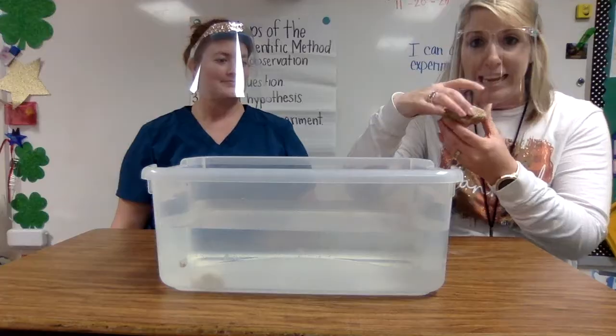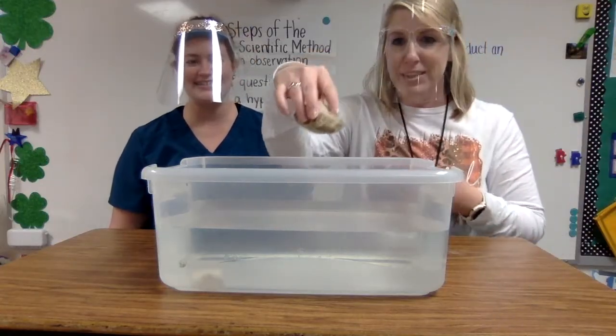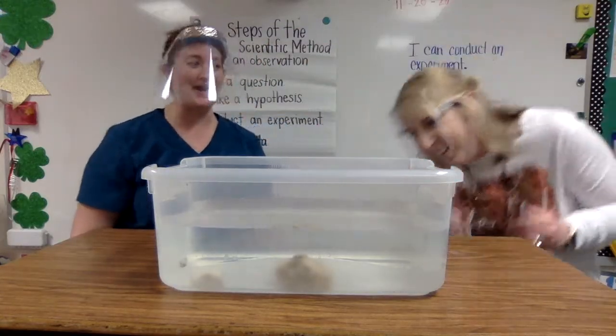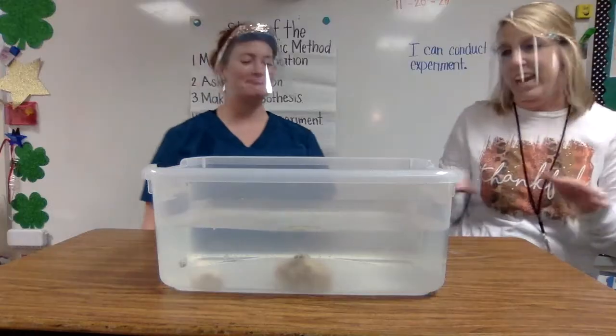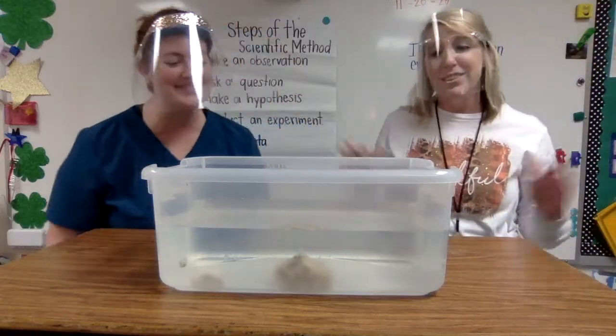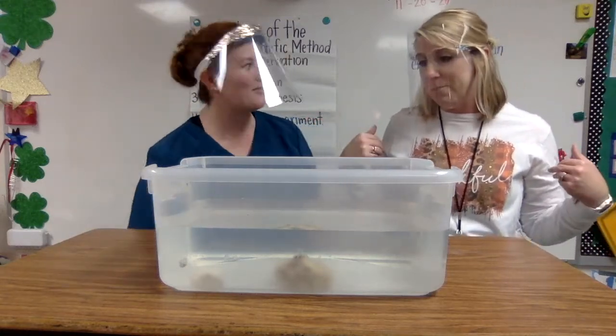All right, let's see. It's really heavy, so I don't know if it's going to be able to float. All right, let's do this one in the middle. Oh my gosh. Oh, that was a big kerplunk. Yeah, that definitely did not even have a moment of floating. It did not float at all, Miss Jones. So far, we're 2 for 2. I think we got this, Miss Lime. Yeah. Oh, we have one more rock, Miss Jones.